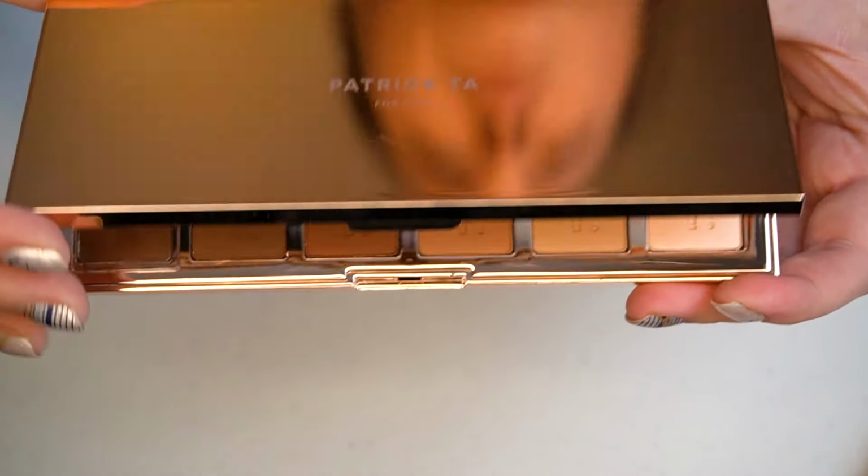We're here in my temporary background. You guys know I am currently moving, so if I need to do any quick little videos, this is probably what you guys are gonna see. But today we're gonna talk about the Patrick Ta new eyeshadow palette.